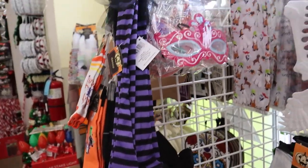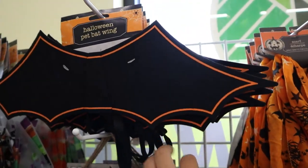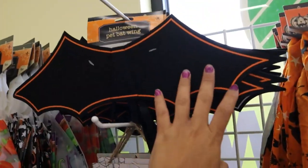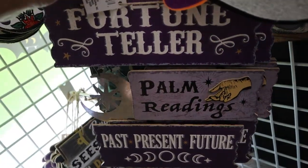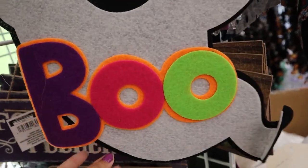Oh, look at this. You hang this on your door? That's cute. Oh my god, look at this pet bat wing costume. Doesn't feel the best, but you know, you get what you pay for. This little sign: beware, fortune teller, palm reading, past, present, future. Ooh, this ghost is definitely scary.